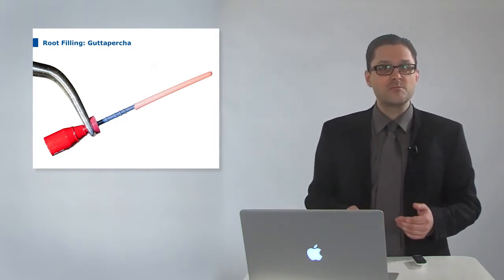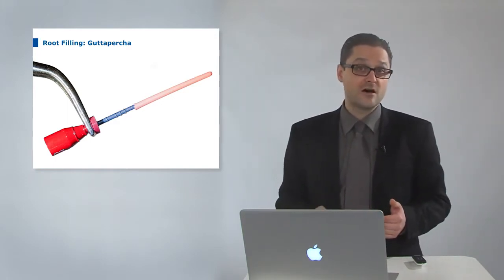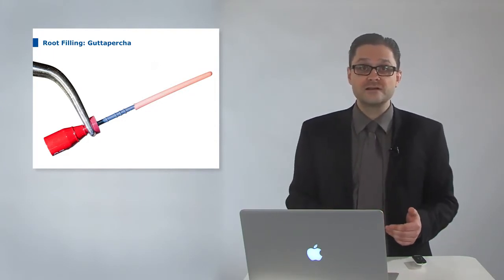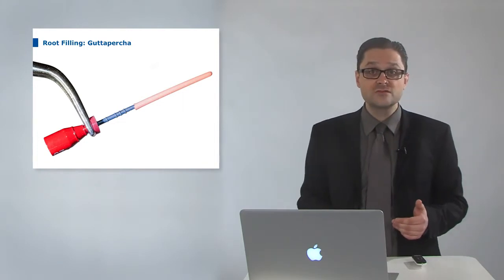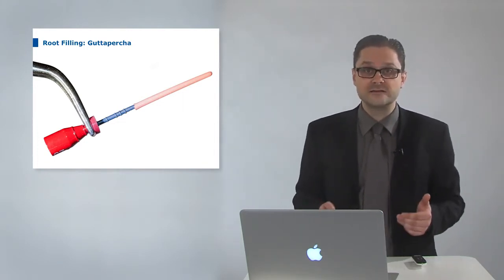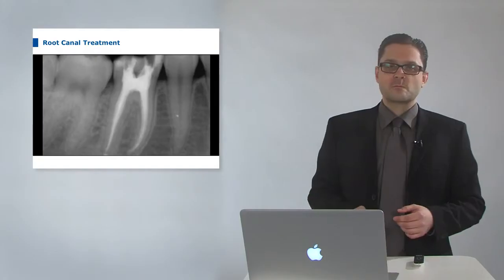The gutta percha point is warmed up in an oven for three-dimensional filling. The vertical filler is then inserted into the root canal with antibacterial cement, the sealer. The goal is to seal the root canal to the bone underneath like a stopper to avoid reinfections and an uncontrolled increase of bacteria in the body.